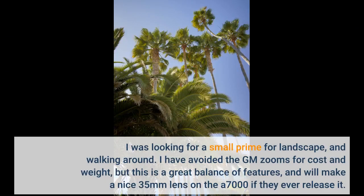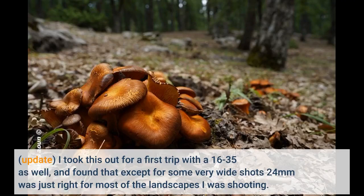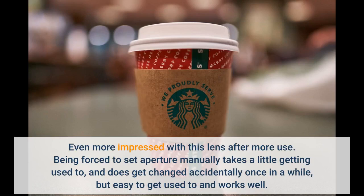I was looking for a small prime for landscape and walking around. I have avoided the GM zooms for cost and weight, but this is a great balance of features, and will make a nice 35mm lens on the A7000 if they ever release it. Update: I took this out for a first trip with a 16-35 as well, and found that except for some very wide shots, 24mm was just right for most of the landscapes I was shooting. Even more impressed with this lens after more use.